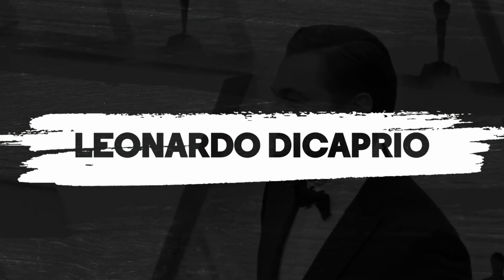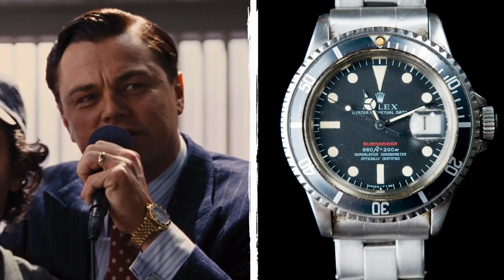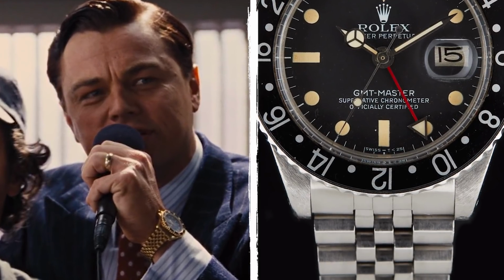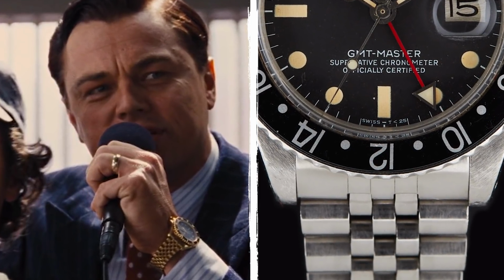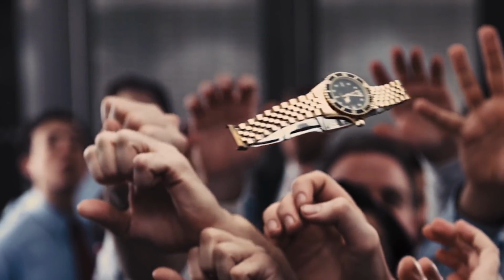In this shot from The Wolf of Wall Street, Leonardo DiCaprio is wearing a TAG Heuer Series 1000 diving watch. This is kind of an interesting watch that's very evocative of the era. From a design standpoint, it is reminiscent of a Rolex Submariner, and it also features a bracelet design that is very similar to the Rolex Jubilee style bracelet that you might find on a Datejust or a GMT Master. But make no mistake, this is not a super high quality watch. It has that quartz movement inside with the oscillating crystal instead of the gears and springs of a proper mechanical watch, and it's gold plated. It's not solid gold. It's probably why he takes it off and throws it away partway through the movie.